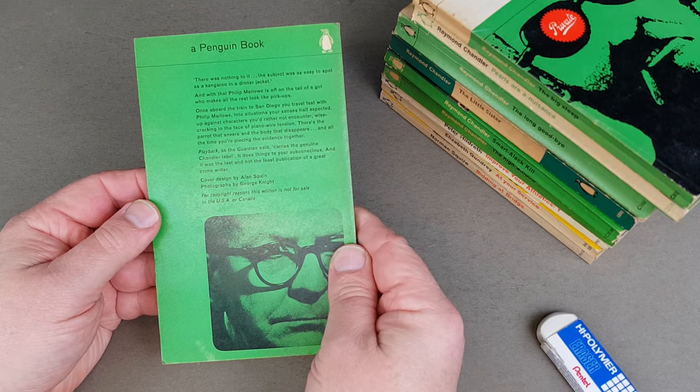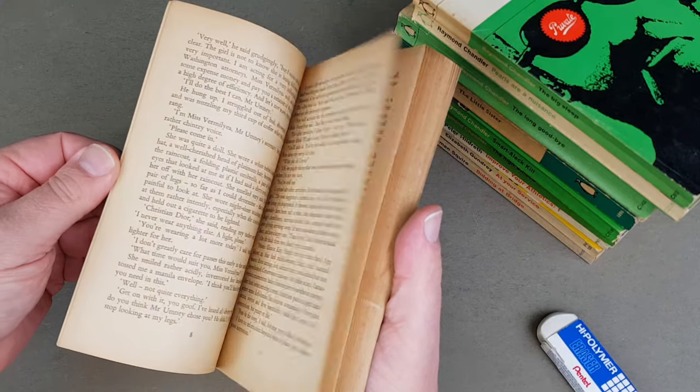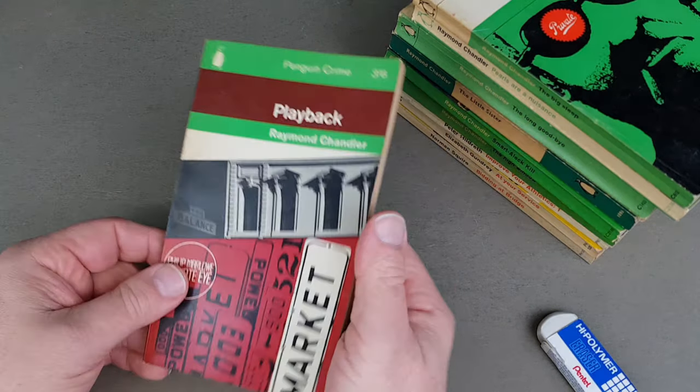Raymond Chandler's there. I thought at least one was by Romek Marber, but they're not. And that was the reprint from 65. Very, very nice, though. I do love those.